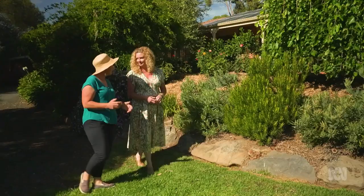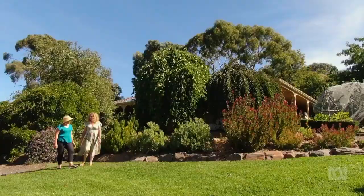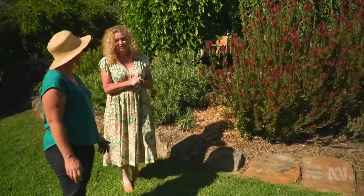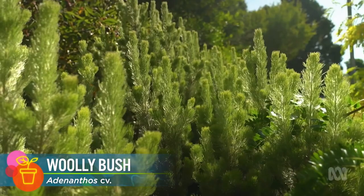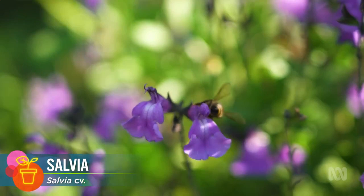So what's the climate like here? Well, it's really quite harsh, Sophie. It's a real Mediterranean climate, so very hot in summer, very cold in winter. We also get frost, and we're on heavy clay soil. That is really challenging, as everyone knows, but clay is great for holding nutrients and water, but it is challenging because of the cut of the block. So we really rely on super tough plants, like your leucodendrons, adenanthus, your woolly bushes, strelitzias and salvias. Salvias are a real blessing to this property.